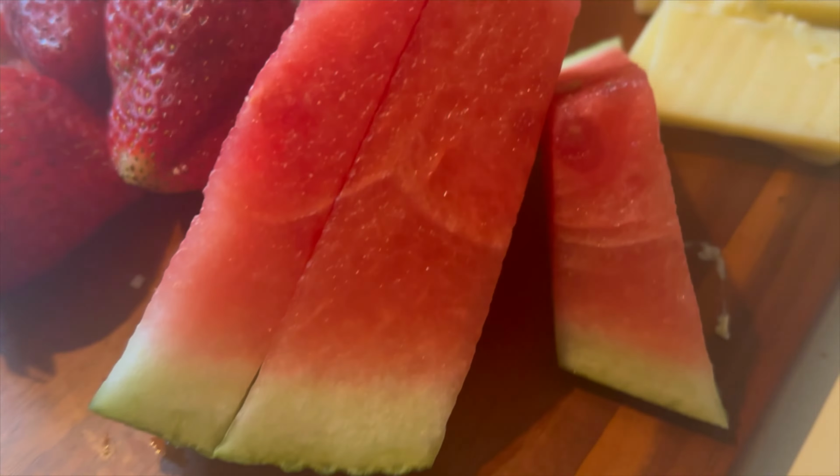I spent most of the morning in the garden and it's time to make some lunch. For today, we are having a simple salad and a charcuterie style board to pick at.